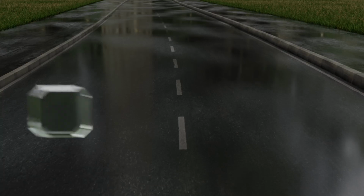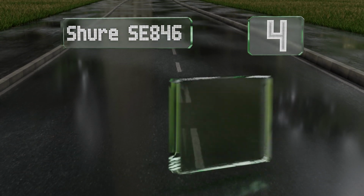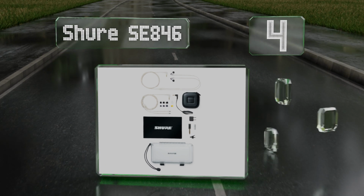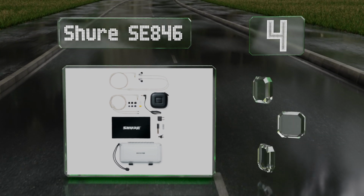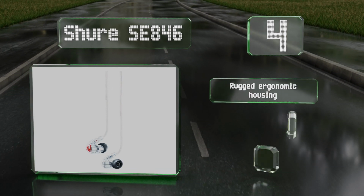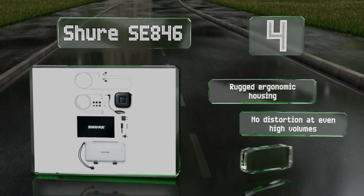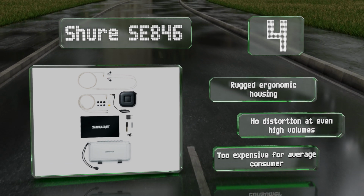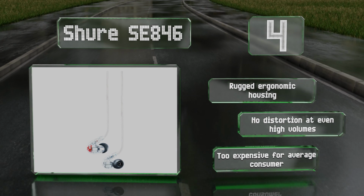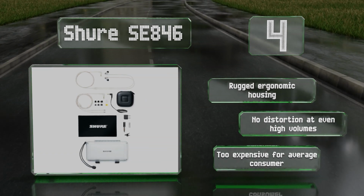At number 4, the Shure SE846 are suitable for personal listening or on-stage use, as they've been designed with all the properties needed for professional monitoring, including a low-profile shape and excellent noise isolation. They also offer customizable sound signatures. They come in a rugged ergonomic housing and produce no distortion even at high volumes. However, they're too expensive for the average consumer.